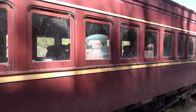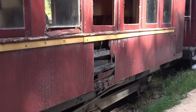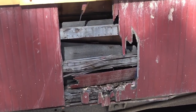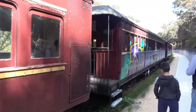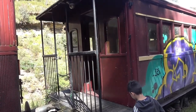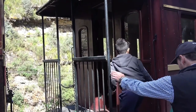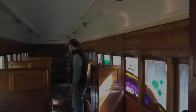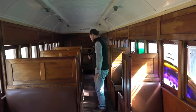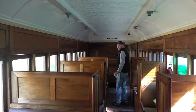I wouldn't call this first class. Oh, bit of damage. Bit of wear and tear, as we say. Bit of wood right there. What's in here? Go and look. This is a dining carriage. Well, yeah, so the tables in between? This is first class. You feel like the thing's moving, don't you?